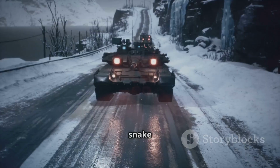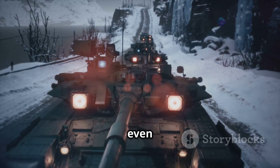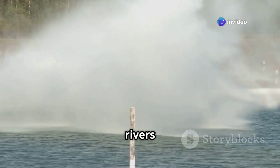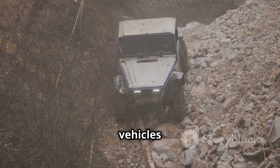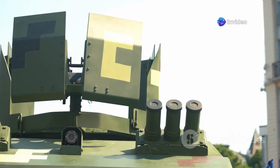lets it move like a snake over the most difficult terrain: snow, mud, sand, or even flooded areas. It's fully amphibious, meaning it can swim across rivers or coastal areas without needing special bridges or pontoons. Think of it like the mountain goat of military vehicles. It's not fast, but it can go where almost nothing else can.